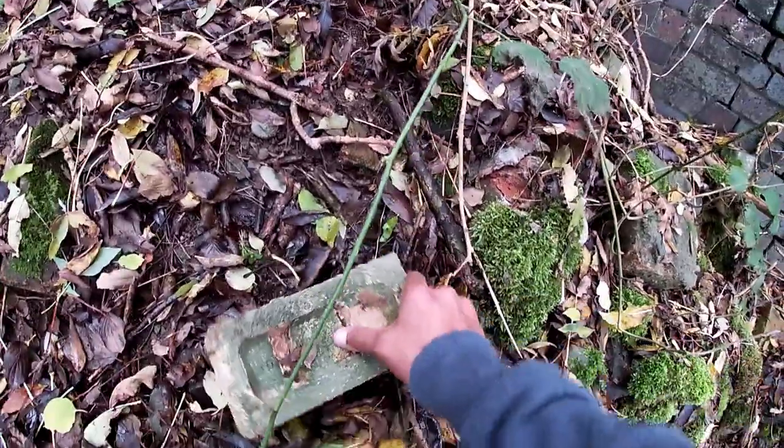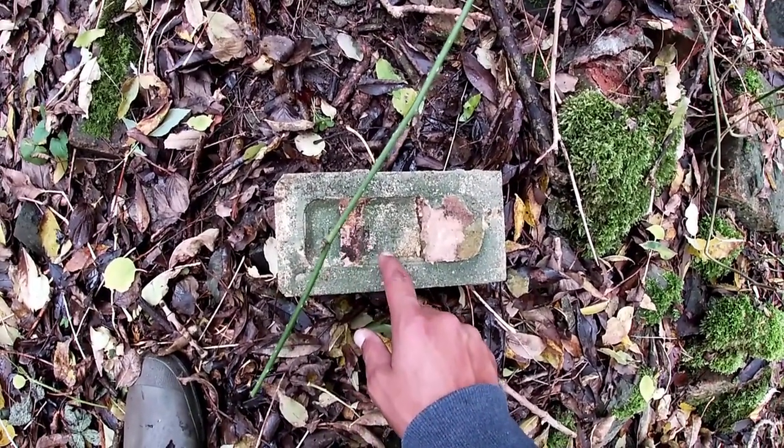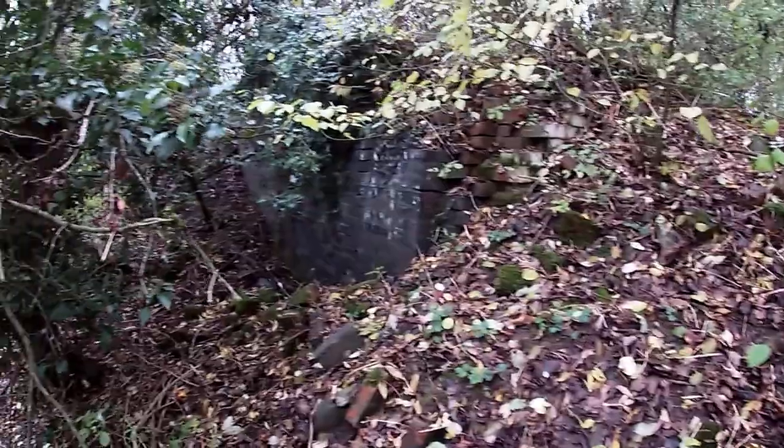Jamie's going that way. I found a brick. What's this? Judith. Braunston. Oh, it's a local brick. Mate, they've got Braunston. I just went fully head over heels there.